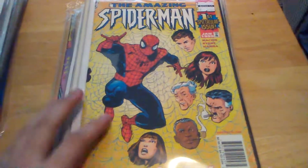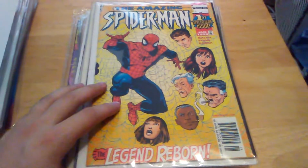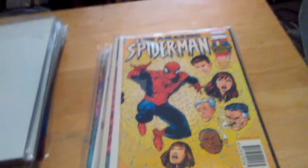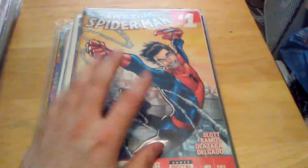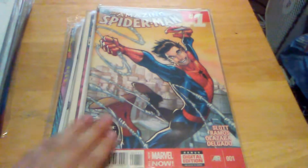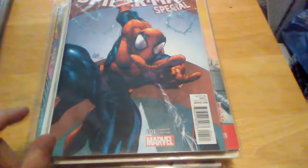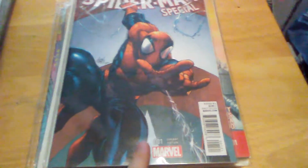This is the Amazing Spider-Man Volume 2, issue number 1. I can't wait to read that too. That's the only issue I have of that series. This is the Amazing Spider-Man Volume 3, issue number 1 right here. This is like 1 out of 2 I have of this series. This is the Amazing Spider-Man Volume 3 special right here. I don't remember what issue this was, but it's a variant edition right here.